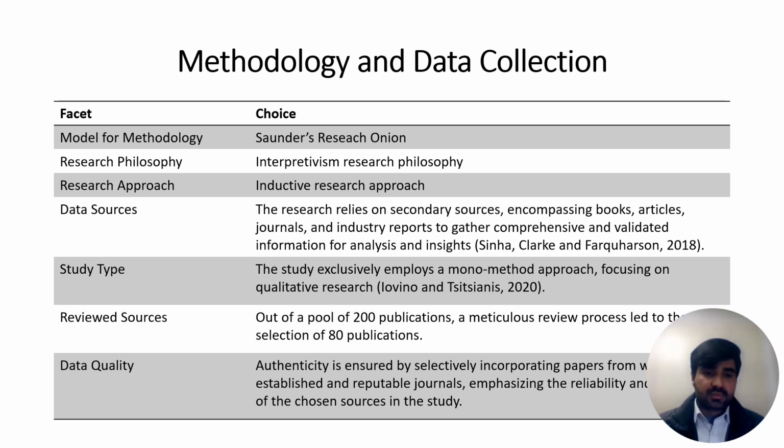And the next one is the review sources. Out of a pool of 200 publications, a meticulous review process led to the selection of 80 publications. Last one is data quality. In my project, data authenticity is ensured by selectively incorporating papers from established and reputable journals, emphasizing the reliability of the chosen sources in the study.